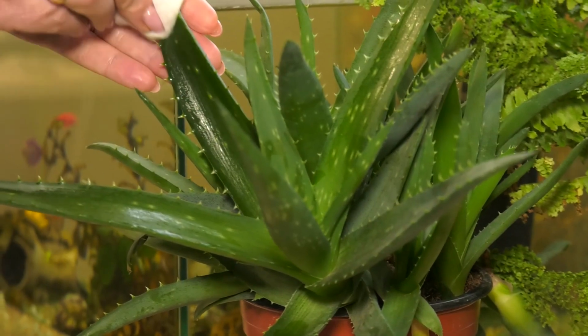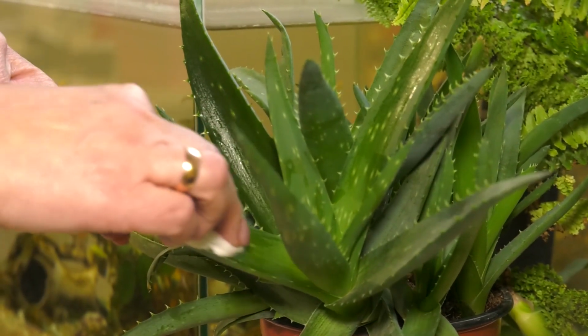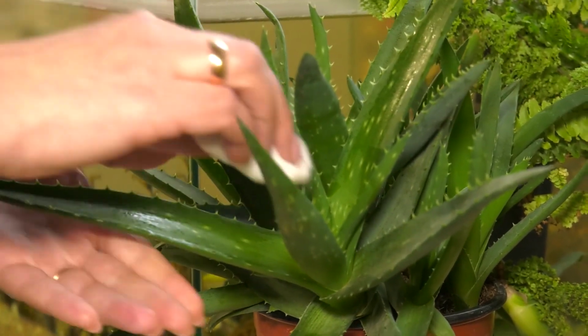It's also incredibly low maintenance, thriving with minimal watering and indirect light. Plus, having one nearby means you always have fresh aloe gel on hand for skincare emergencies.